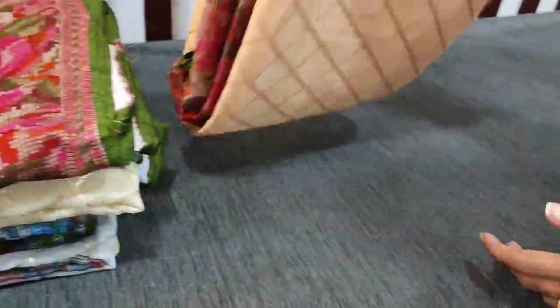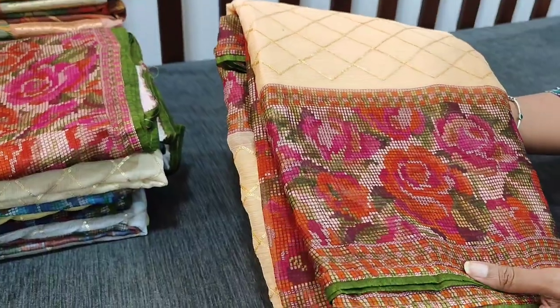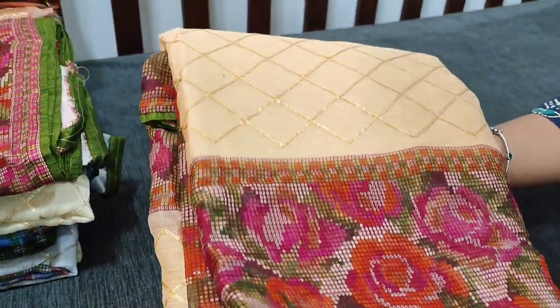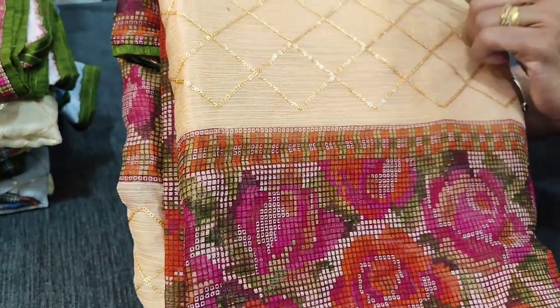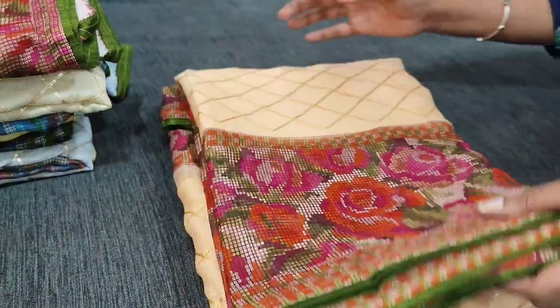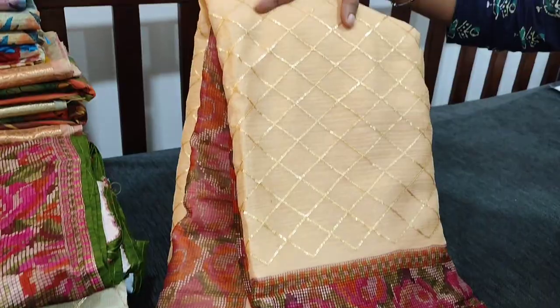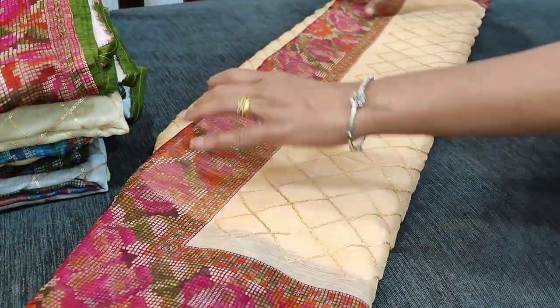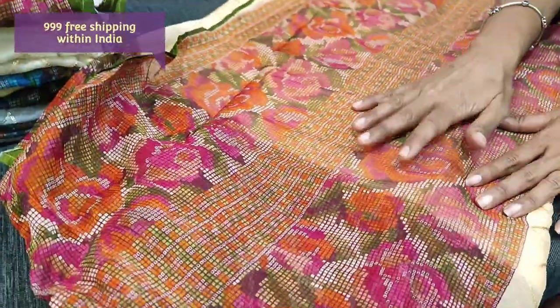Next we are going to see chiffon sarees, fancy crinkled chiffon sarees. We have five different shades all in pastel colors. A very lightweight saree, and all these have tiny sequence work that comes all over the saree and digital printed border, floral printed borders. And we have pallu, it's a floral printed pallu on chiffon.